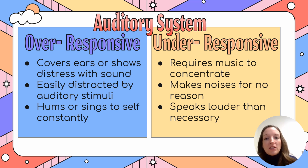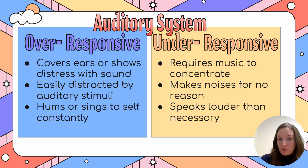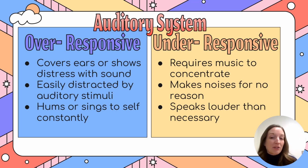Under-response would be requiring music to concentrate or making noises. So it's kind of hard to tell, are they making noises because they need more input or because they're trying to control the input? And they may speak louder than necessary. This is a child who may have that one voice volume and can't really regulate it.